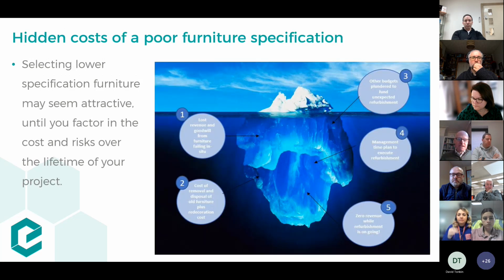So yeah, next I think Johnny's just going to talk you through, again from our experience, some of the key areas of a furniture specification that we would recommend.